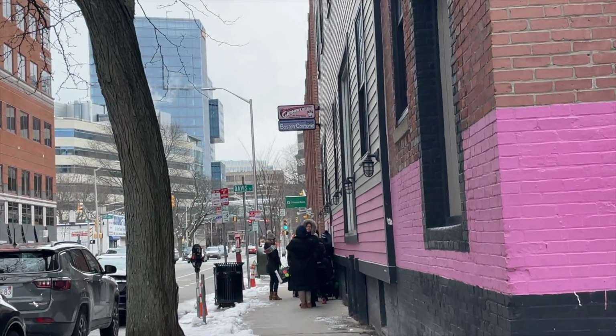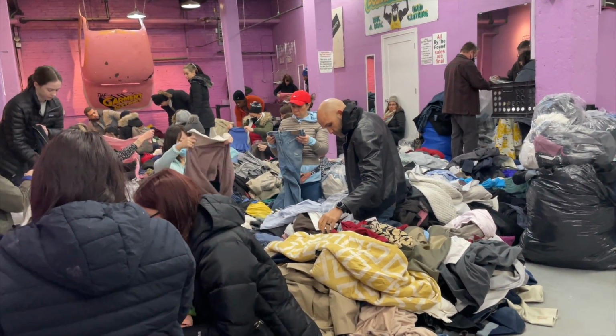Okay, next is the Garment District. This is in the Cambridge area. I've spoken about it so many times. My favorite place to thrift, and you gotta go to Buy the Pound. My favorite. No words needed.